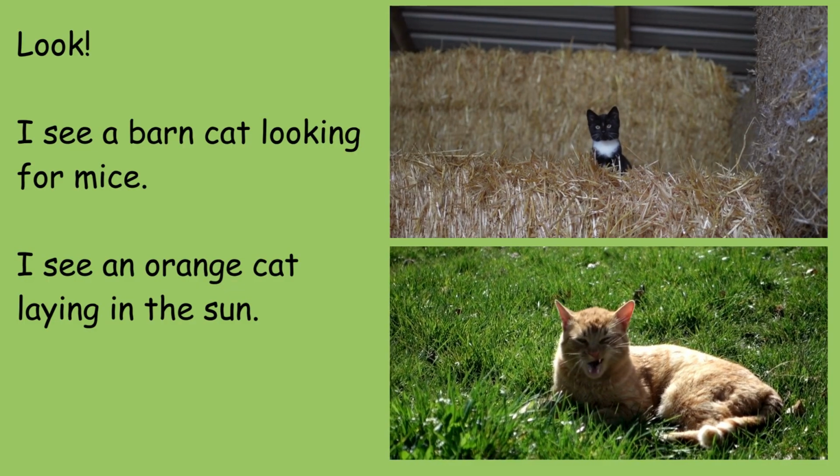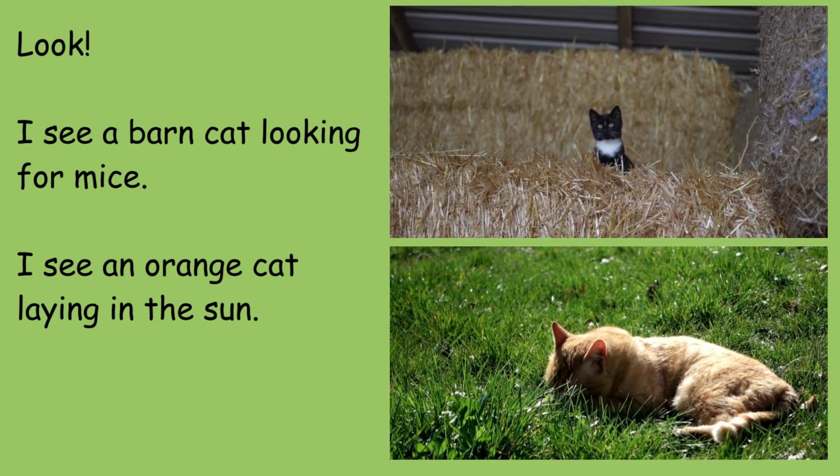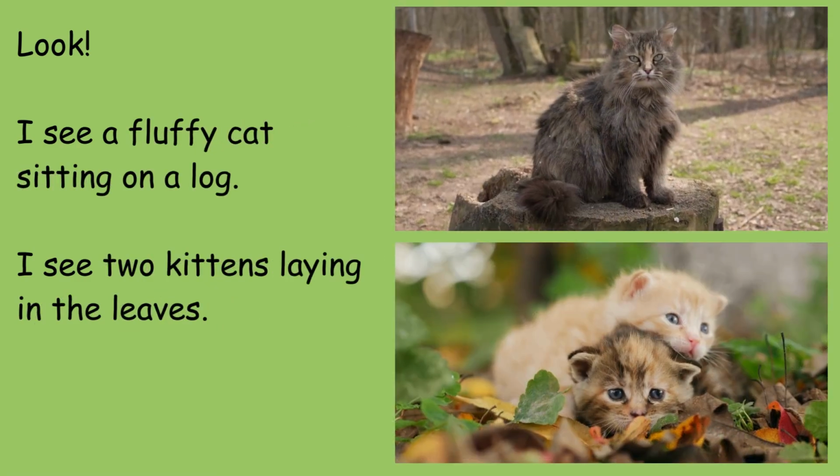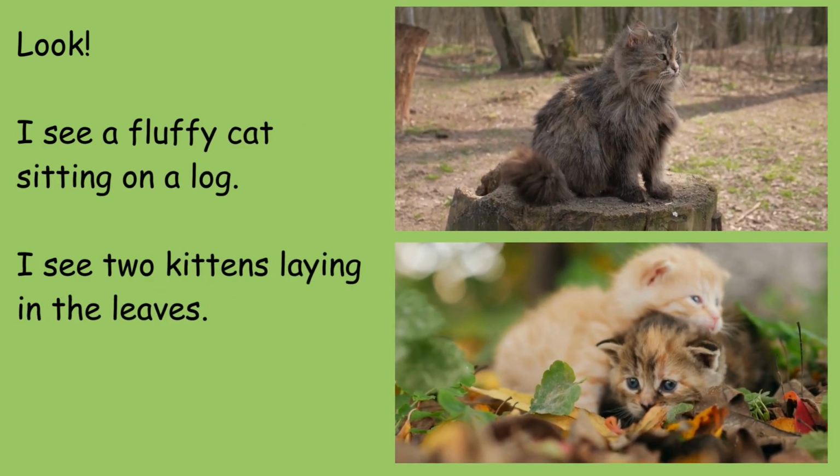Look, I see a barn cat looking for mice. I see an orange cat laying in the sun. Look, I see a fluffy cat sitting on a log. I see two kittens laying in the leaves.